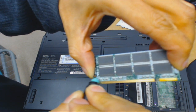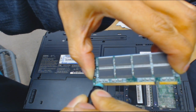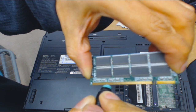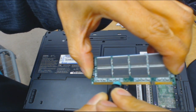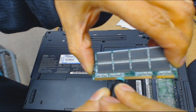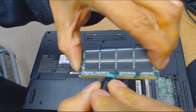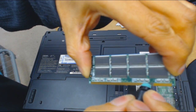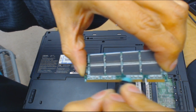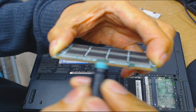So I'm just going to go back and forth, north and south, whatever. Since I did clean it up, I'm going to do a really good job. You can use rubbing alcohol. I don't like that term, but whatever. For the layman, I guess, but isopropyl alcohol, 99% rubbing alcohol is what I would recommend on gold contacts. It evaporates quickly.